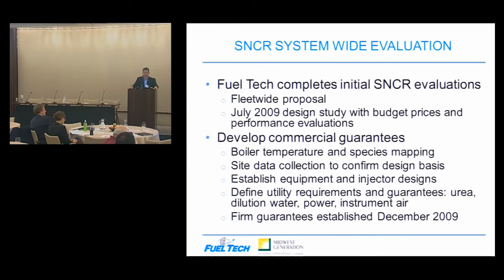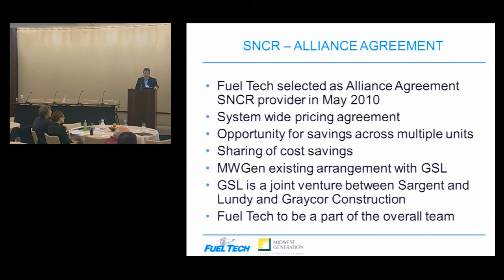So what that led to was Fuel Tech doing a fleet-wide proposal and evaluation for Midwest Generation with budget prices and performance evaluations. And then from that budgetary position, we developed commercial guarantees. We did that by collecting specific boiler temperature and species data, doing that site data collection so that we could establish a final equipment design and injector configurations, all the utility requirements, and then establish the firm guarantee position. And we did that in December 2009.